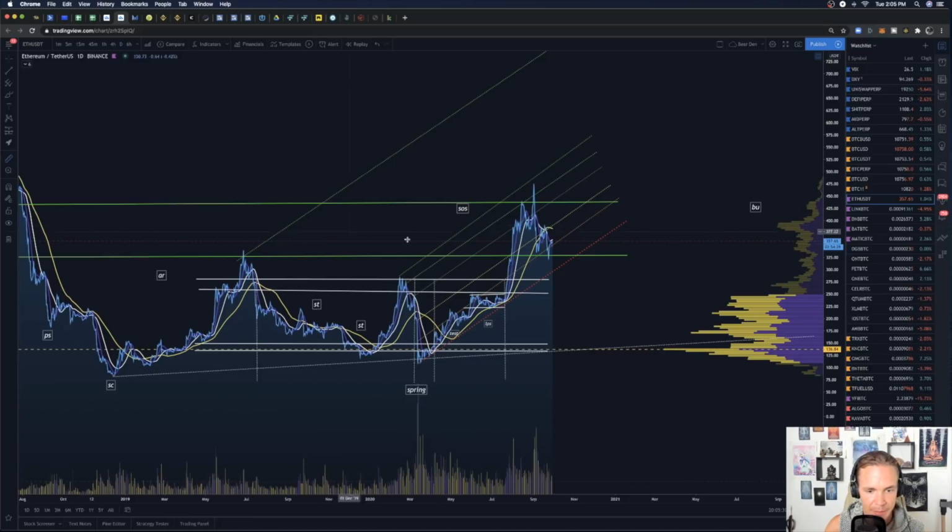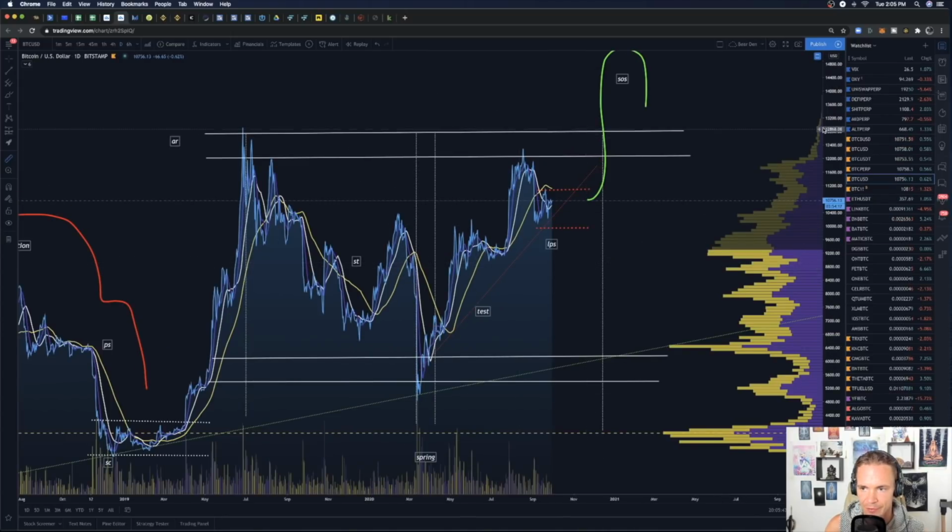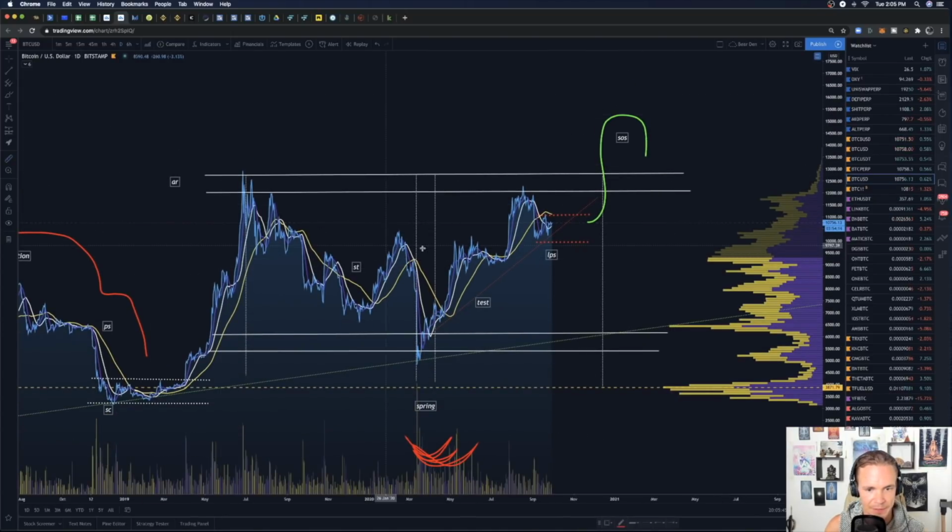And with Ethereum, let's imagine that Bitcoin and Ethereum are somewhat similar. You had an 83% move from the middle of the box, like just the top of the box outwards. What would that look like on Bitcoin? Well, it's almost akin to this, right? You can see a very similar pattern.